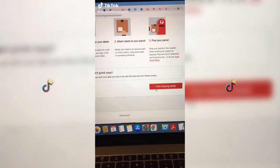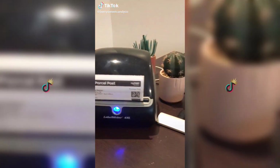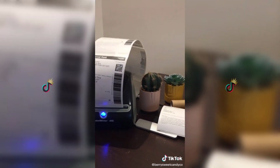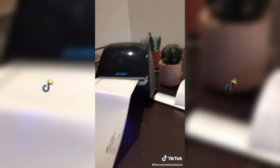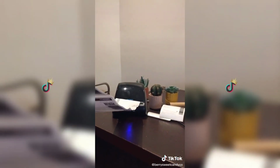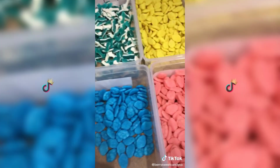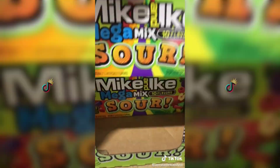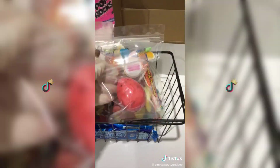Definitely recommend! Hi guys! I thought I'd show you what a day in the life of a lolly shop owner looks like. The first task of the day is printing off all the postage labels. And recently, there's been quite a lot. Once that's done, I make my way to the studio and stock up all the empty containers, film as many boxes as I can, and just get packing.